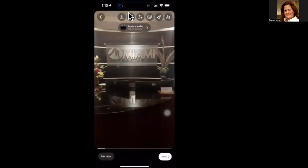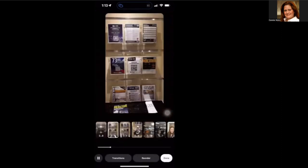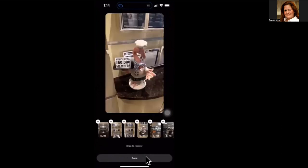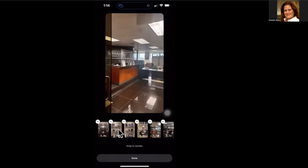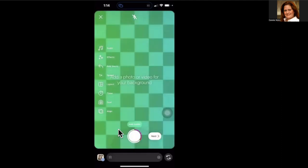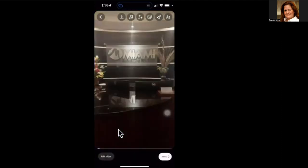I'm here on next, or I could edit the clips on the very bottom. I could reduce the time in between. I could transition and reorder them. So let's say that I wanted to organize them differently. I could click reorder, and that will allow me to then select and move. So let's say that I wanted to showcase this one, right? Oops, sorry. Next, edit clips.